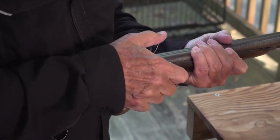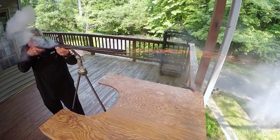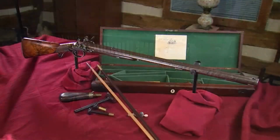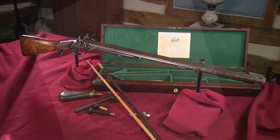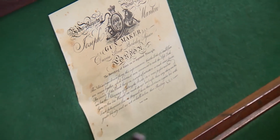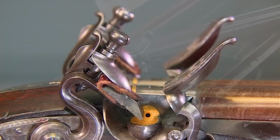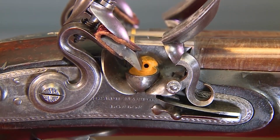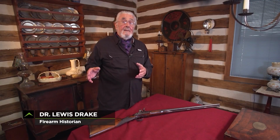At the dawn of the 19th century, the era of the flintlock firearm had reached its pinnacle in terms of both function and form. And the sporting guns being produced on the British Isles were among the finest in the world, especially those produced by the great gun makers of London. The London guns were always perceived to be the best.